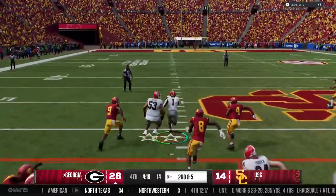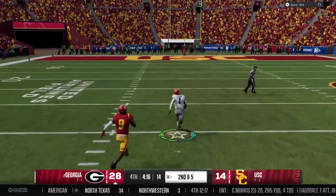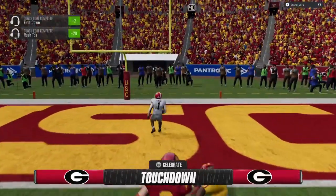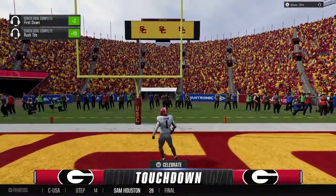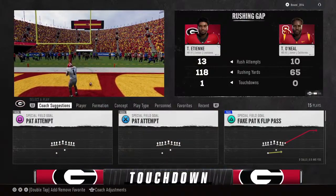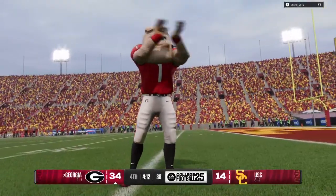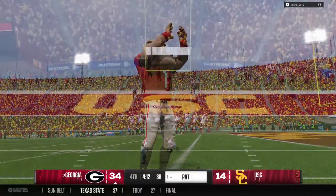They'll leave it with him. Turns it on in midfield. All by himself down the middle. The 10. And he eluded the defense, and he'll take it all the way. Touchdown, Bulldogs. They put another score on the board as they try to push this winning streak to 3.